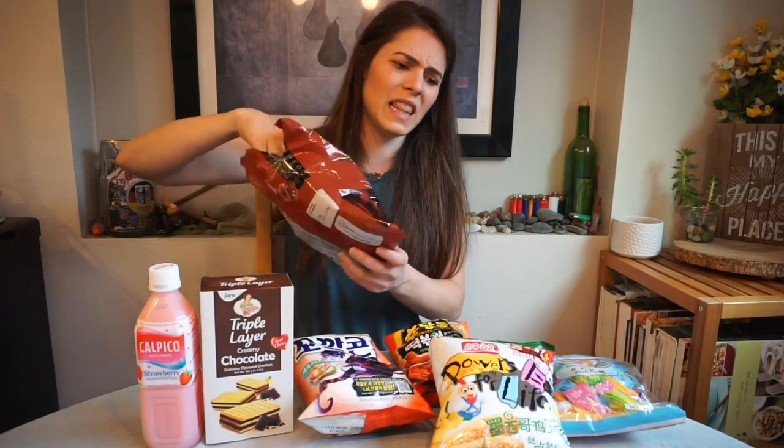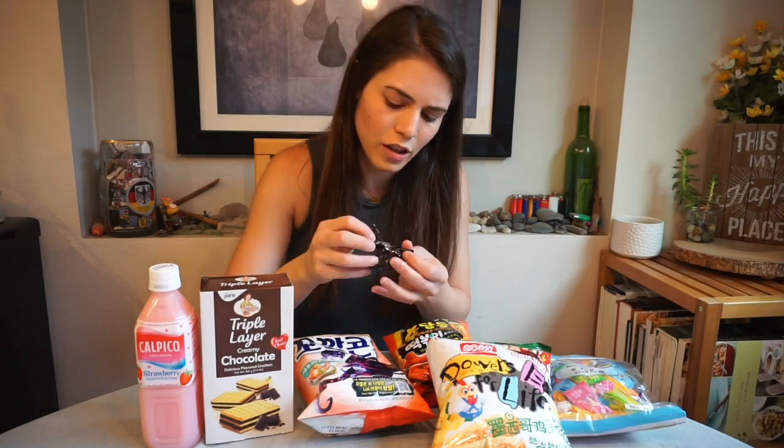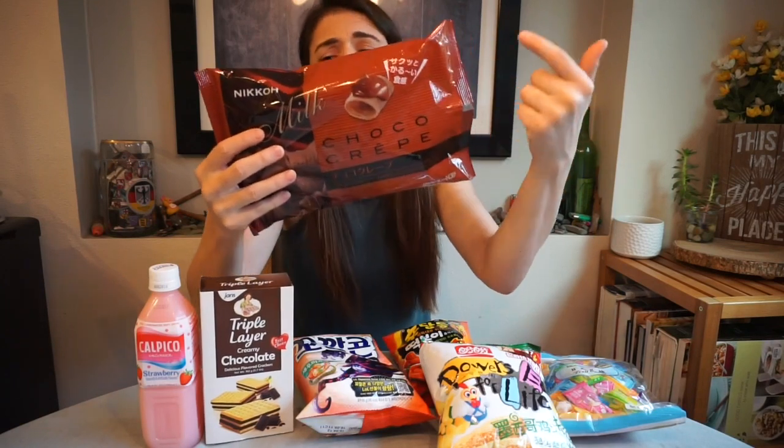Oh, that smells so synthetic. It smells like nail polish remover in there, but they're all individually wrapped, so it shouldn't taste like nail polish. Oh, these are different than the crepe little things that I had. The other ones were long and thin. These are fat and short. So delicious. 10 out of 10. Higher than that. These things are fucking amazing. I love them. Oh, I'm not gonna have another one. I'm gonna have restraint. I've got a lot of other stuff to eat.